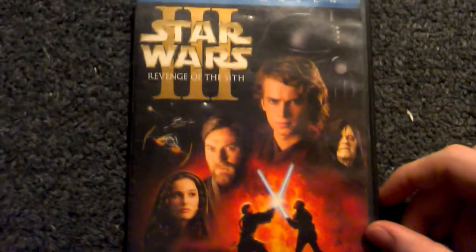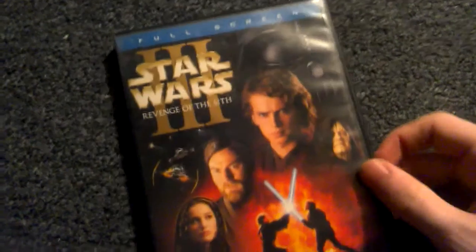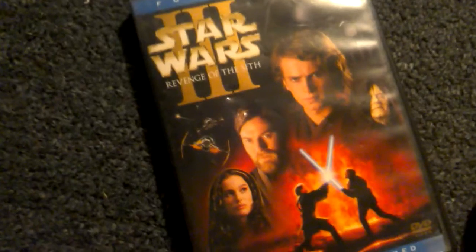So anyway, now for possibly my favorite, well, actually I'm not really sure, but lots of people like this film, which is episode 3, Revenge of the Sith. And this is actually the full screen version, whereas if you saw with the other ones, they're in widescreen. I'm actually hoping to get the widescreen version of this film, at least on Amazon anyway, because I just think that would be cool to have all the films in widescreen.